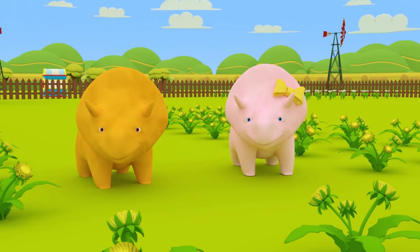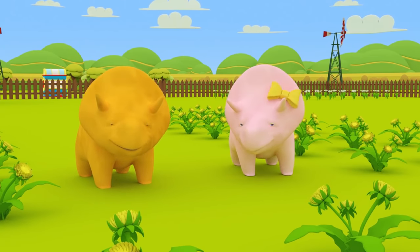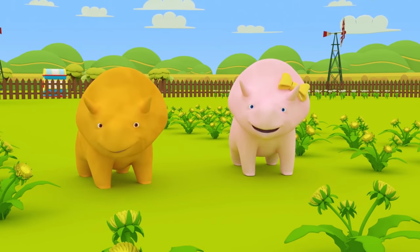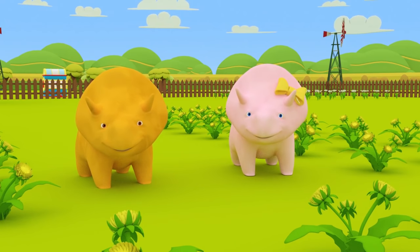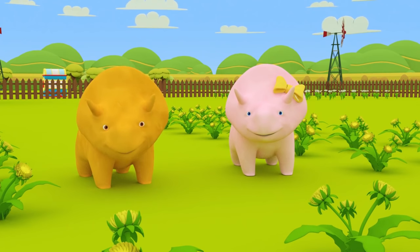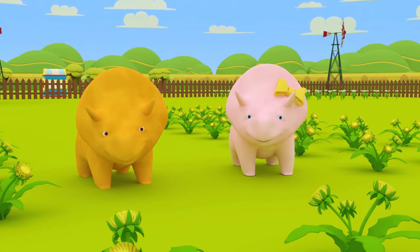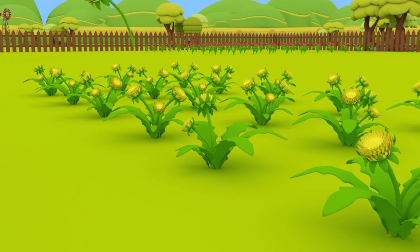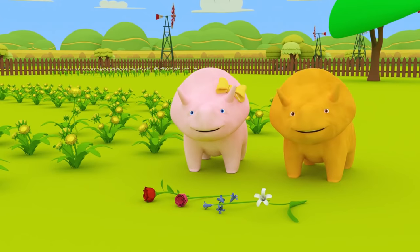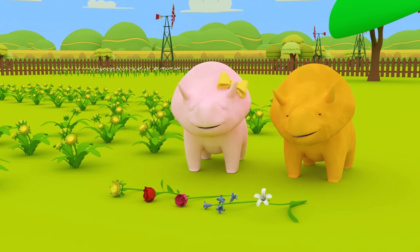Look, guys. These flowers are growing in the middle of the grass. What color do they have? You are right, Dinah. They have the same color as the sun. And the sun is yellow. So we have found a bunch of yellow flowers. They are called dandelions. Well done, you two. Now we have a full bouquet.